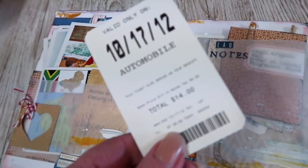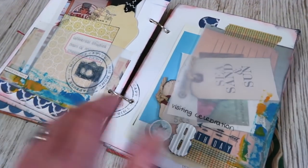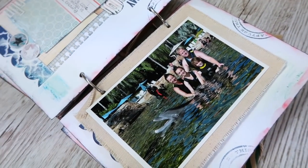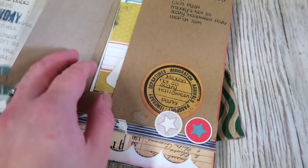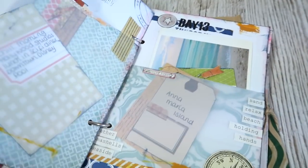2012, it just cost $14 to park your car. I think it's 20 something now, isn't it? Again, that's a really nice way of keeping things to look back and comparing. I'm really glad that I've done this for our trips. A little envelope there with more photos.